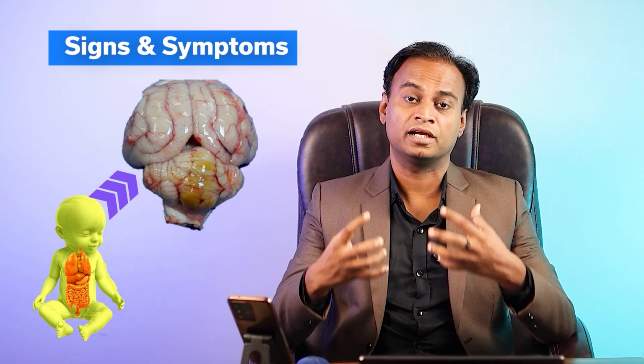When this disease becomes serious, it is known as kernicterus. In kernicterus, what happens is these bile salts enter into the brain. Once they enter into the brain, it makes the baby dull initially.